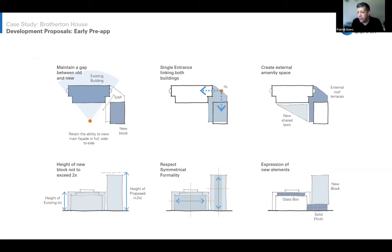This initial consultation is always invaluable, and we were able to establish some key parameters about the height of the new block, how we were to separate the two elements, and how they would work together for the benefit of the existing setting.